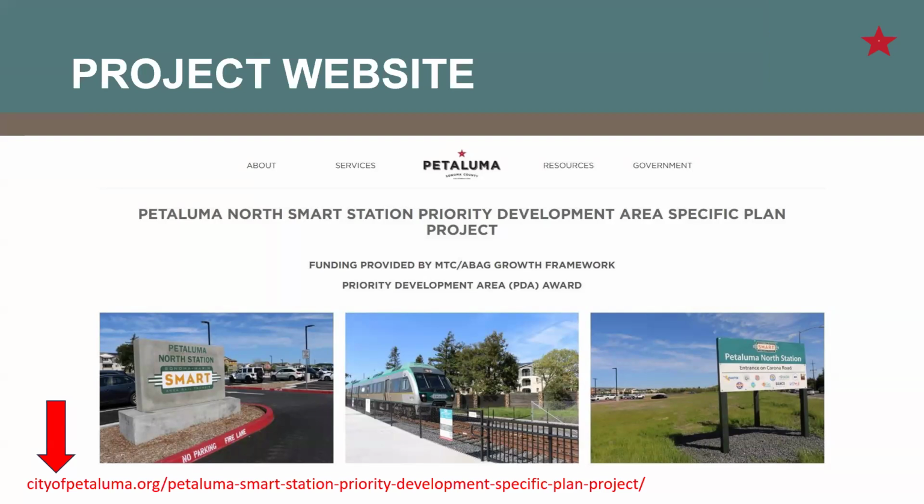Thank you. Okay. Any other questions? I'm sorry, I don't see everybody's picture here, so I may be missing a hand. Has everybody had a chance to write down this long HTTP address? Keep in mind, that's just one. The other one that's really important is the general plan update, planpetaluma.org. That's also in the RFP. We didn't have the project website up and running before we published the RFP, so it's not in there.